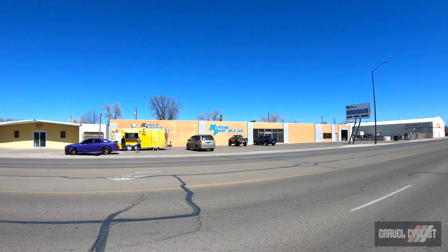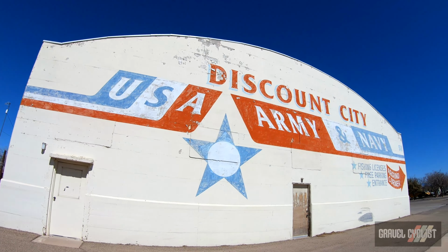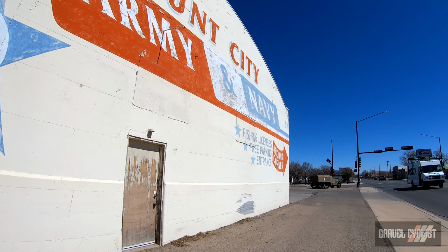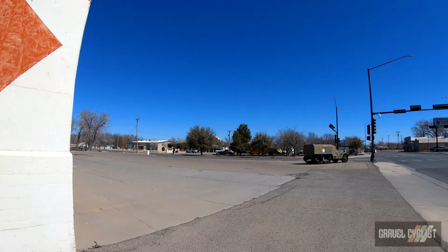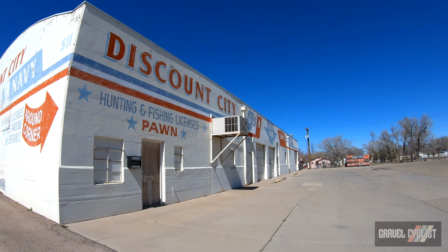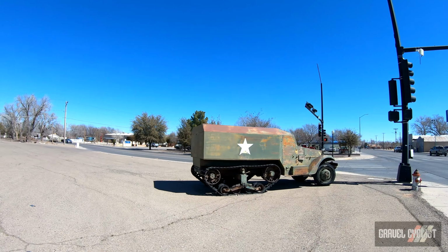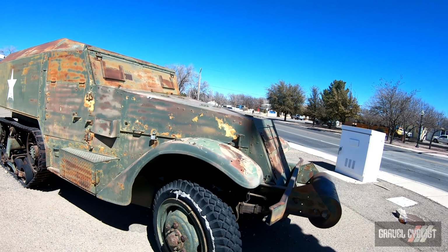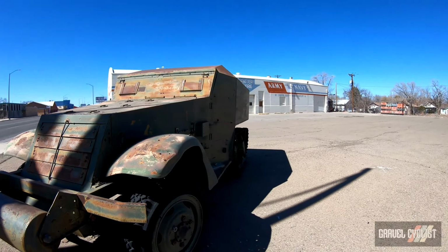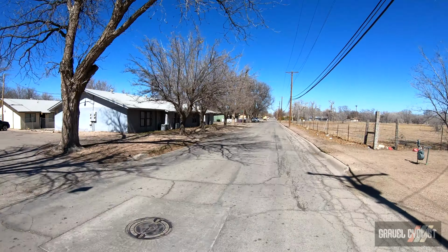Pulling away from the downtown of Roswell, New Mexico. Discount City, USA Army and Navy. And fishing licenses around the corner. Looks like it's closed. There you go, folks. Half track. For all you military buffs out there. Poking around the side streets here of Roswell, New Mexico.